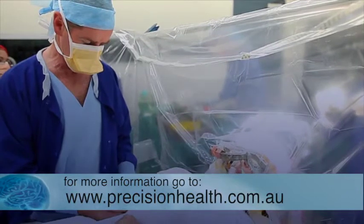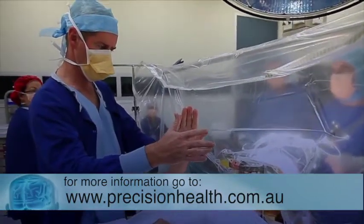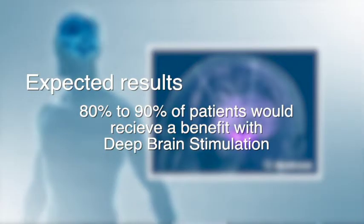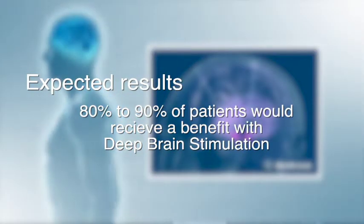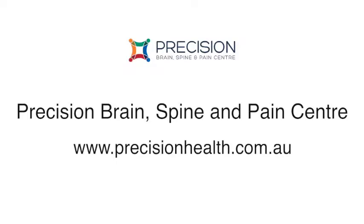With DBS for essential tremor, we often see an instant result. On the operating table, when we turn the current on, if we're in the right position, the tremor stops usually straight away. Patients with essential tremor are usually very satisfied with the outcome of deep brain stimulation. They tend to obtain a very early and often dramatic benefit from stimulation, and in most cases they leave the hospital in much better condition than they came in.